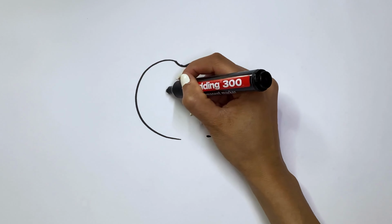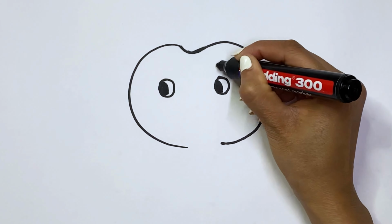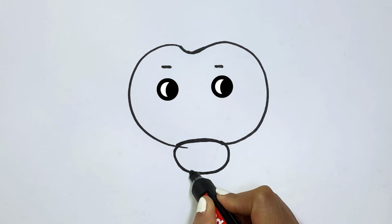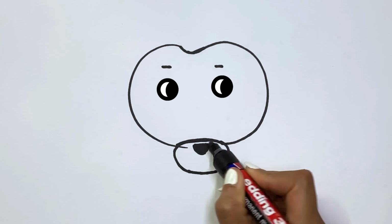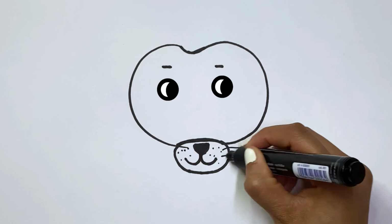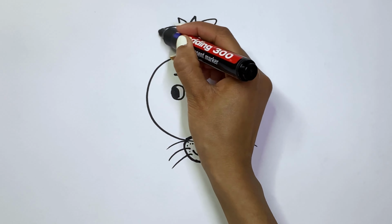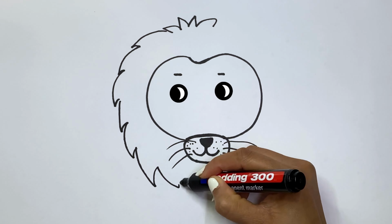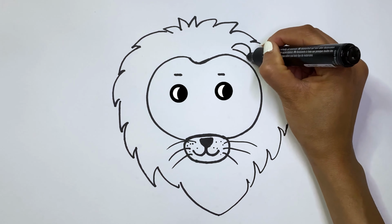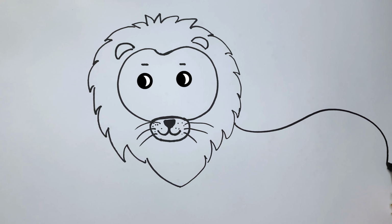First, I'm drawing the lion face. I draw his eyes. Eyebrow. I draw his mouth. Look, he's watching the drawing. Then I'm drawing his mane. I draw his ears. And I'm drawing his body.